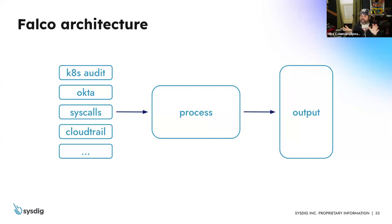There's probably more in there, but those four system calls would have been used in that example. So we capture those system calls with Falco. We also have a plugin architecture that lets you capture events from other sources. Kubernetes audit logs, Okta logs, AWS CloudTrail, Google Cloud Platform, GitHub, all of those things have a plugin. And that's how you can look for things like, did I push my public keys up to GitHub? That's how we can detect that.